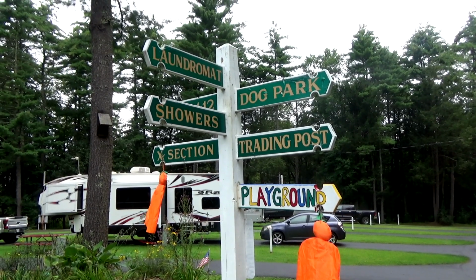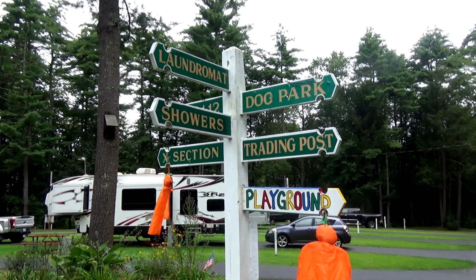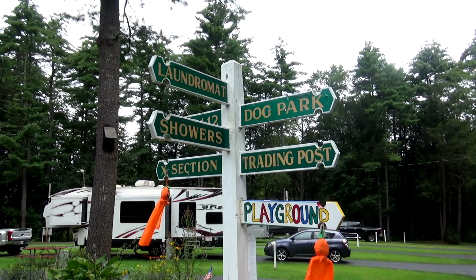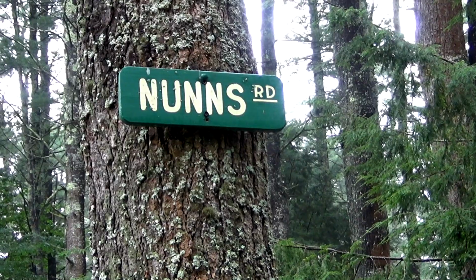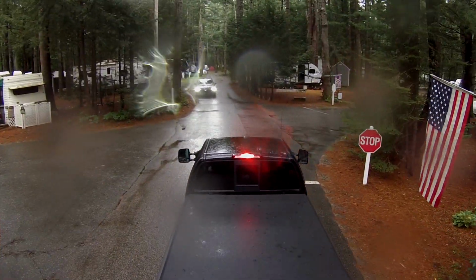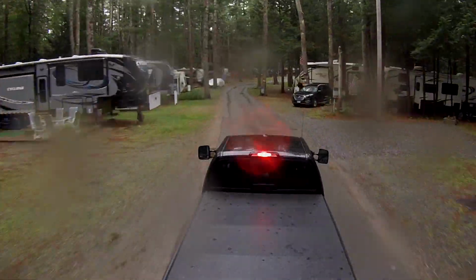There is a lot of signage throughout the campground to let you know where you're going, because it is a very large campground. As a matter of fact, there's almost a total of 400 sites here. All the roads have names, and they're well marked. The layout of the campground is meandering. That means there's all sorts of little loops and circles and trails and roads that just go everywhere. There's no one set pattern. There is one main drive that goes from the office all the way straight to the back.